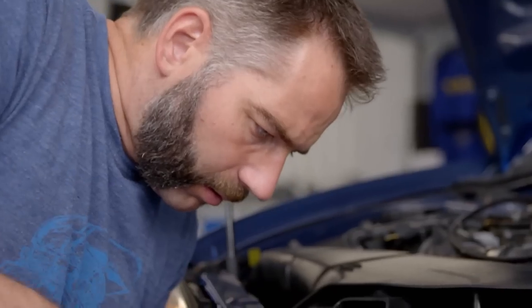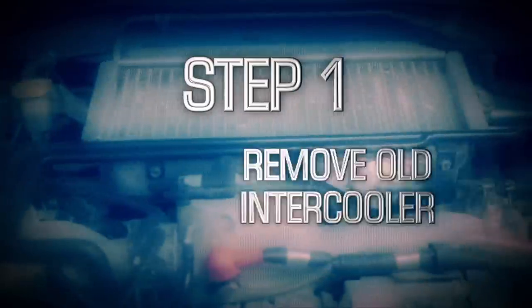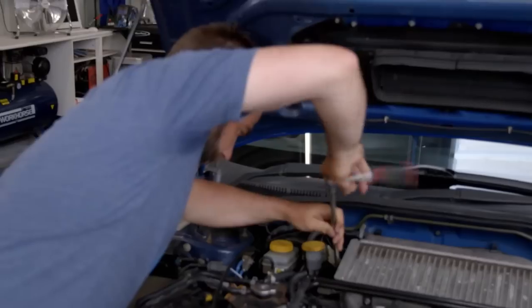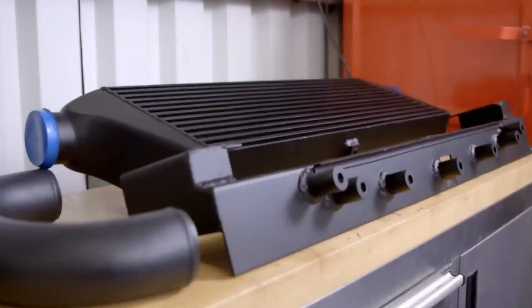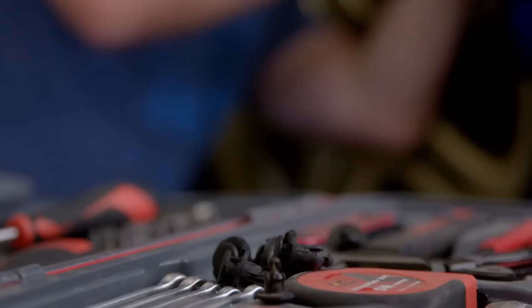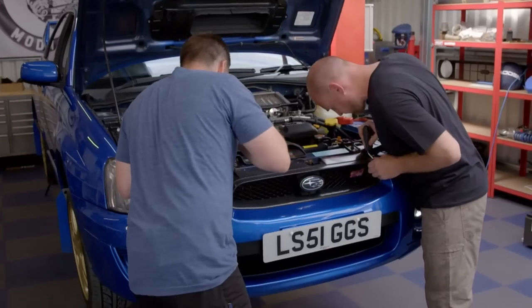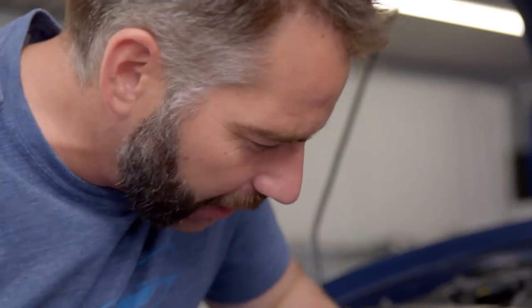This work is best done with a spare pair of hands. Mine are called Paul. There are five basic stages to the job. A couple of bolts at the sides and front, and the old intercooler's off in a couple of minutes. Next, it's time to make space for the new one. This is the most labour-intensive bit of the fix, because it involves removing the front bumper, and that involves locating a number of small plastic clips and screws. These plastic clips are a real pain. You just got to take your time and slowly ease them out.